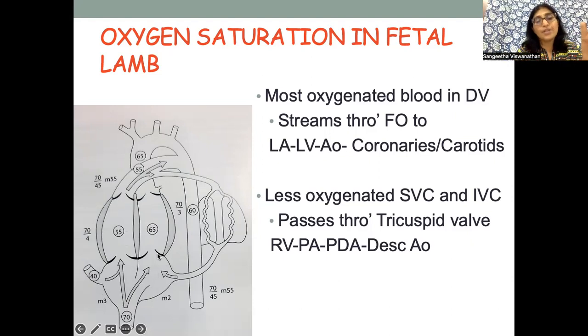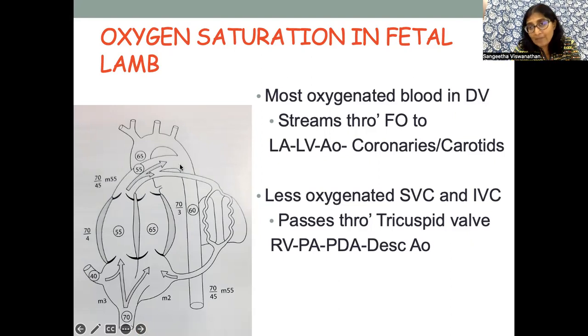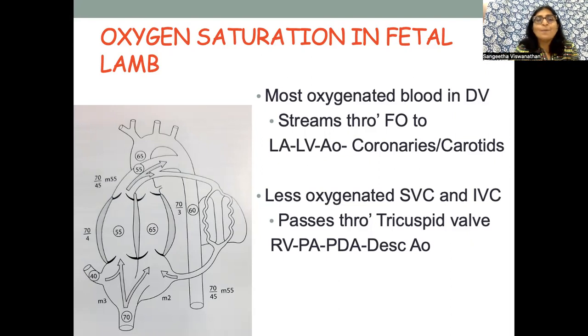That higher concentration blood, along with the pulmonary venous blood, then goes through the left ventricle and into the ascending aorta, supplying the coronaries and the carotids. Whereas the lower oxygenated blood from the IVC and the SVC passes through the tricuspid valve, through the pulmonary artery, through the ductus arteriosus in the fetus, and down into the descending thoracic aorta, supplying the abdominal organs.